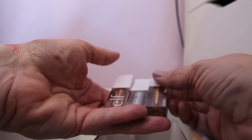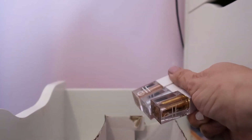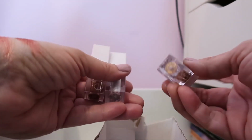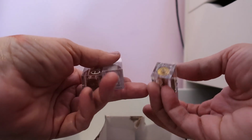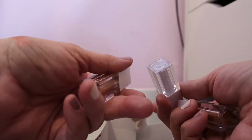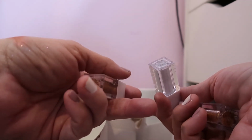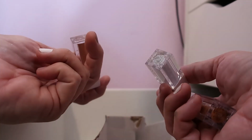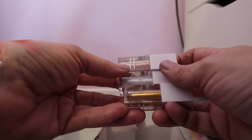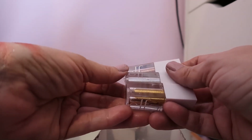Okay, next up from e.l.f. These are not eyeshadow palettes, but they are here, so we go over them. These are eyeshadow sticks, and I had 3. If I'm not mistaken, this one was 24K Gold, something like that. It's really hard to see what it says. I need glasses for it, but I'm not really a fan. I hardly use them. I just keep them because they're beautiful.